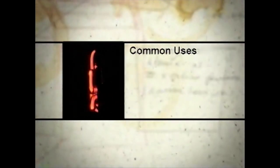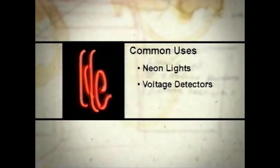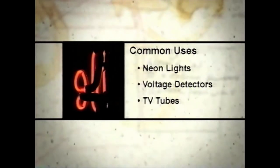Neon is the fourth most abundant element in the universe, but only a very small fraction of neon is found in the Earth's atmosphere. Neon is best known as the source of the reddish-orange glow in neon lights, but has also been used to make voltage detectors and TV tubes.